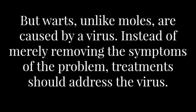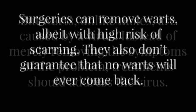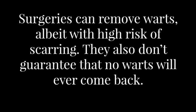Instead of merely removing the symptoms of the problem, treatments should address the virus. Surgeries can remove warts, albeit with high risk of scarring. They also don't guarantee that no warts will ever come back.